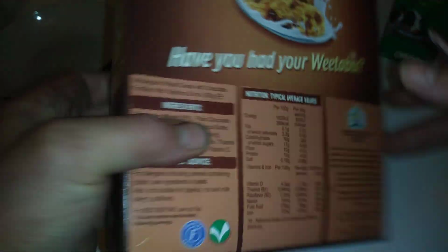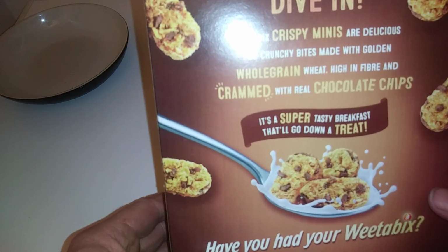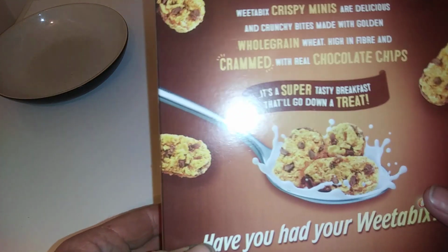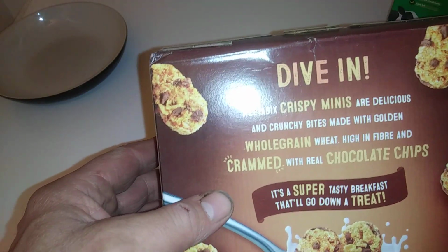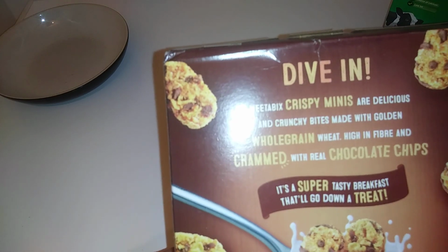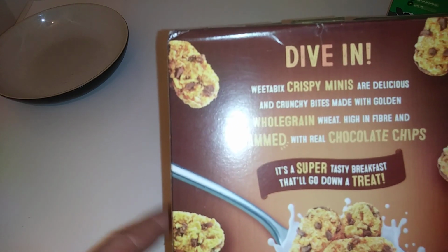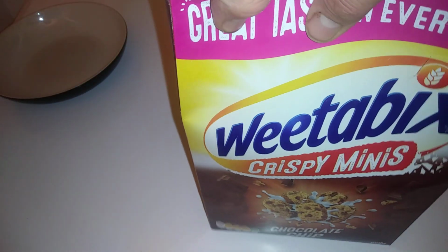Okay. Right, so it says it's a super tasty breakfast that'll go down a treat. Well, I'm having this for my supper, so is it a super tasty treat for supper? Weetabix Crispy Minis are delicious and crunchy bites made with golden whole grain wheat, high in fibre and cranberry fruit chips. Alright, so let's get on with this.